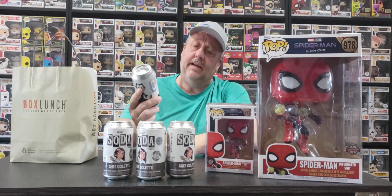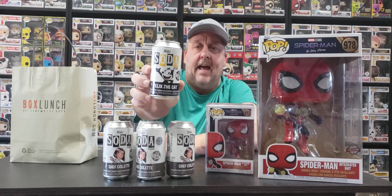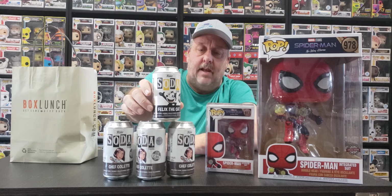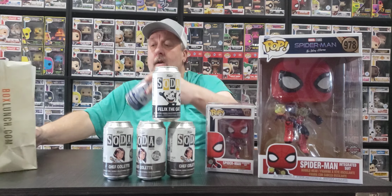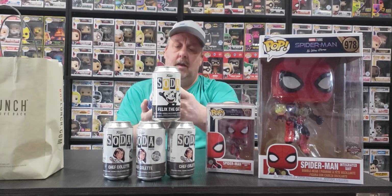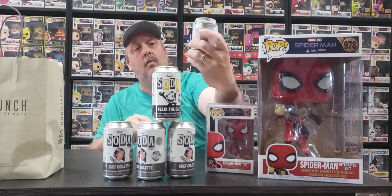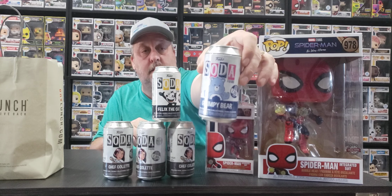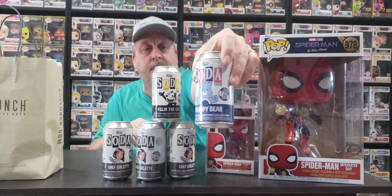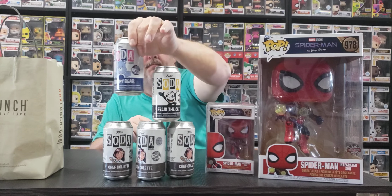Hot Topic ones was the 7,500 piece Felix the Cat. So we got that one. And we got one more from Hot Topic, which was Grumpy Bear, which is a 7,500 piece. See if we got the chase. This was also Hot Topic, like I said. We're going to open them.